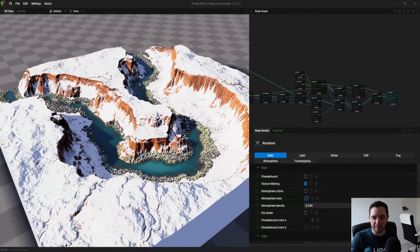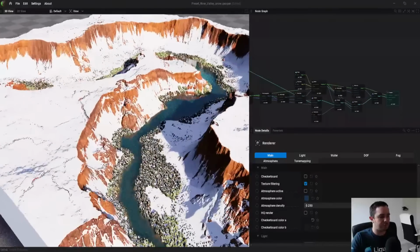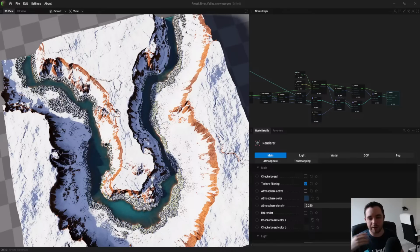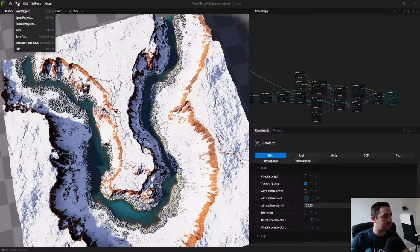It reran all the erosion for us, and it's really quite cool. And you could come in and place a crater anywhere you want. You could do whatever you want. So this is quite awesome.